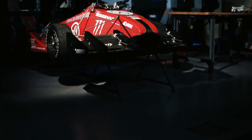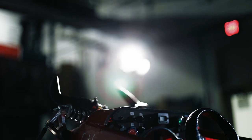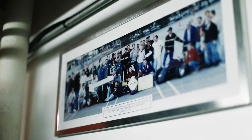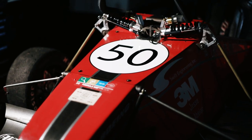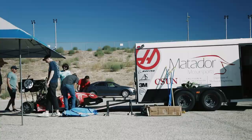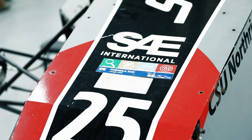Matador Motorsports has been competing in Formula SAE since the early 90s. We have 30 years of experience racing Formula SAE combustion cars. We typically have anywhere from 25 members. The Society of Automotive Engineers decides a new rule book. We have to carefully read over the rules.